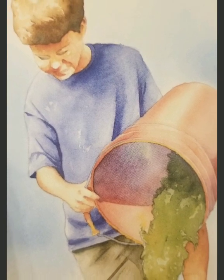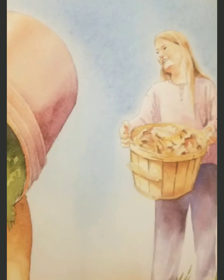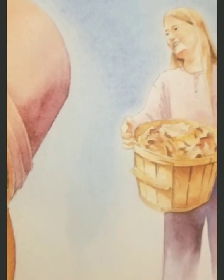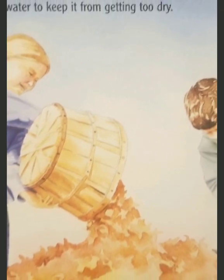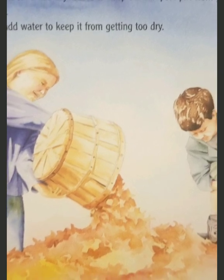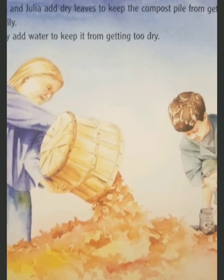Millions of bacteria, which are tiny creatures too small to see, live in the compost and quietly dine on the leftovers from the kitchen and garden. Max and Julia add dry leaves to keep the compost pile from getting smelly. They add water to keep it from getting too dry.